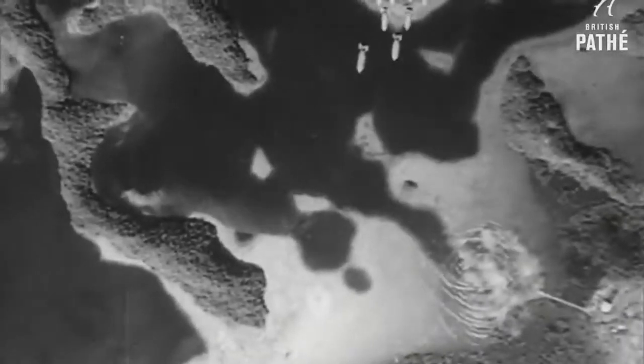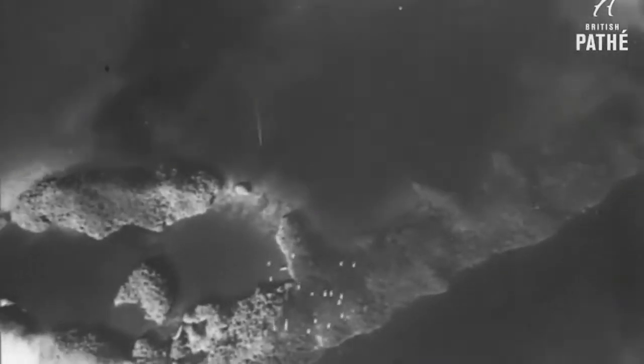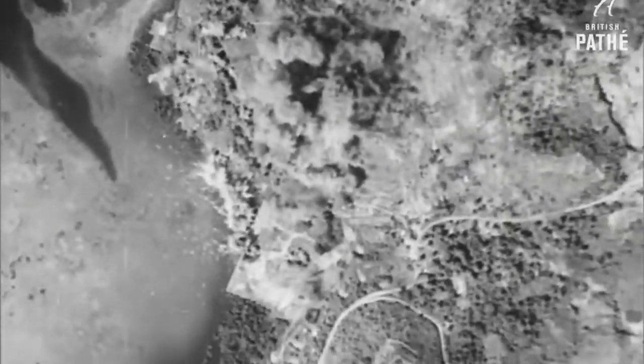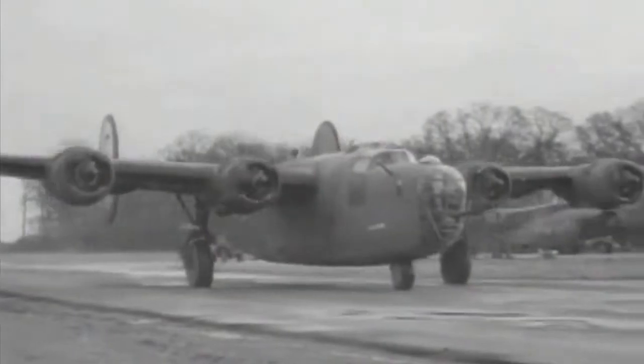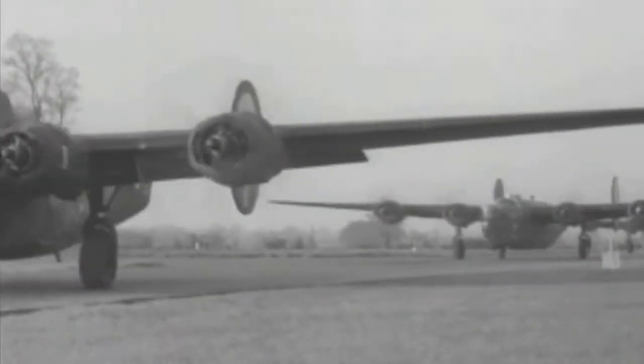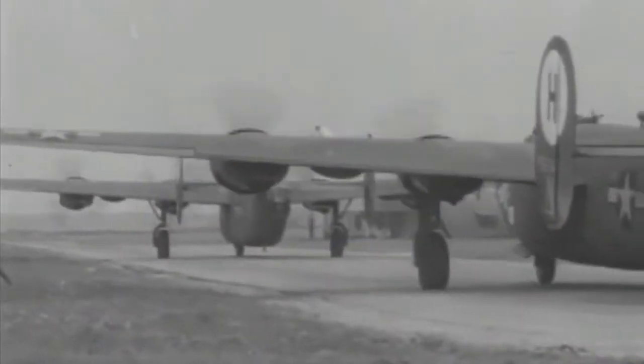Thousands flew from bases in Europe, dropping hundreds of thousands of ordnance. These aircraft were namely deployed in the US daylight bombing raids. This led to huge numbers of losses, both of men and airframes. The 44th Bomb Group, for example, lost 13 of its 27 aircraft in only 5 months.